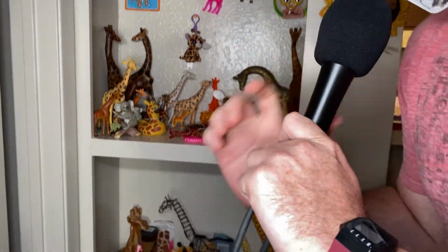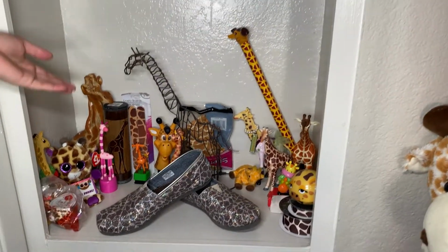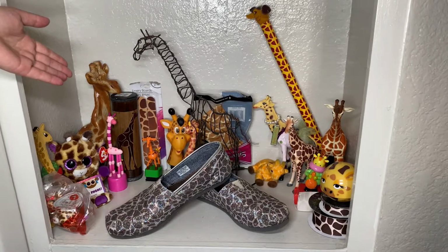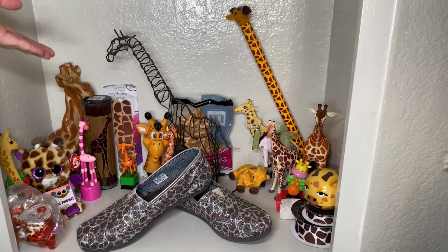Now, what about on this shelf? I'm seeing this really interesting piece that's kind of made out of wire. Is there a story behind that? Yes, so this is one of my more darker pieces in my collection. This is actually from Africa. I got it at the Houston Zoo.